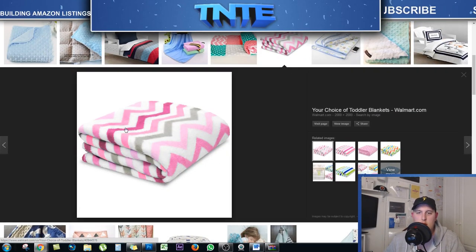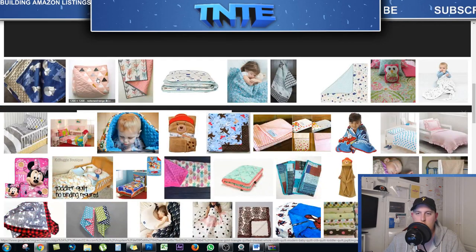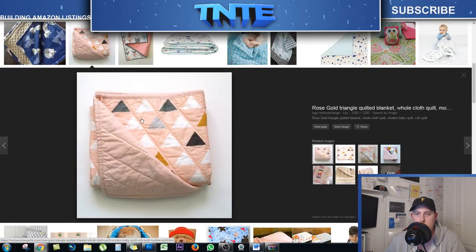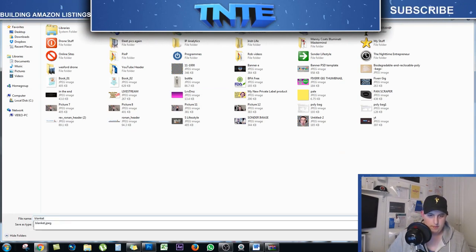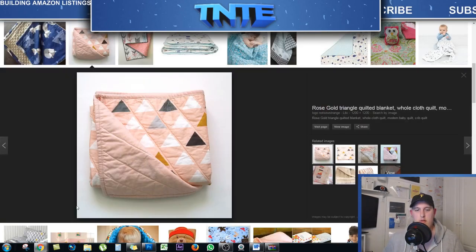So these are luckily, you know, all white backgrounds, but I'll show you how to cut these out as well and make this white, because it's not white in the background. Yeah, so we'll take this one, for example, very quickly. Okay, let's pretend this is our blanket. It's a horrible blanket. Blanket 2. Save. It's a JPEG file.